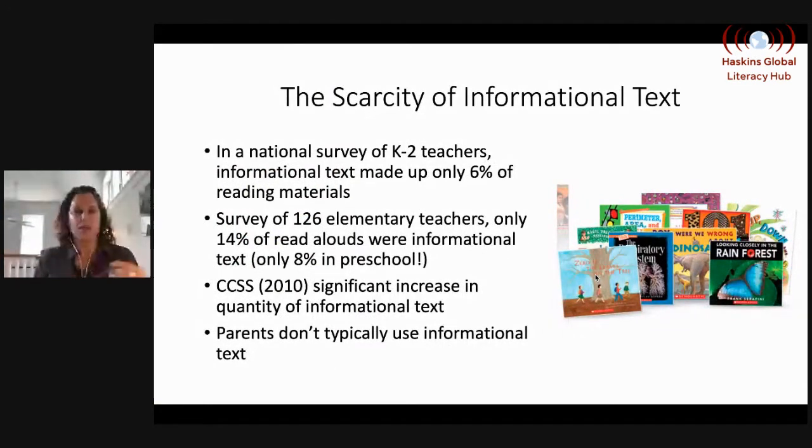When we survey teachers, we find that informational texts were chosen for read alouds very infrequently, and the same is true for parents. I know when my daughter was very young, we didn't read a lot of informational texts at home. There just isn't that same snuggle up and get cozy with an informational text in the same way. Here's the quandary though, when kids get to school, they spend a majority of their time with informational text. So what are we going to do to prepare them to maneuver through that informational text?